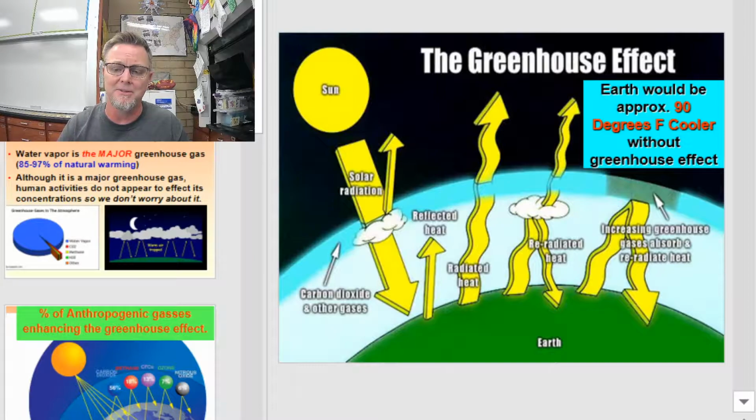So the greenhouse effect is, as its name implies, a way of trapping the sun's energy close to the surface of the earth to keep us warm. The same way the glass windows of a greenhouse trap the sun's energy to keep plants warm throughout the colder months of the year, regardless of where you are.